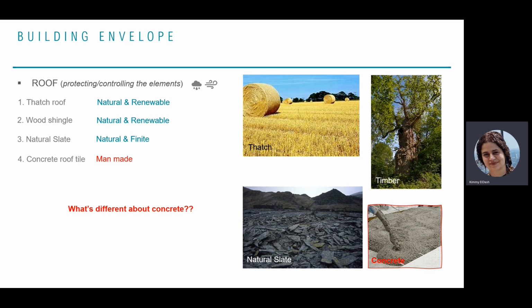Natural slate is a natural material. However, it's finite, at least in our lifetime. So once we've used up all the slate, there's no more, that's it. And concrete is actually man-made, so you can't find concrete in nature. We put a whole bunch of elements together and we make concrete, which we're going to be looking at in a bit more detail later.